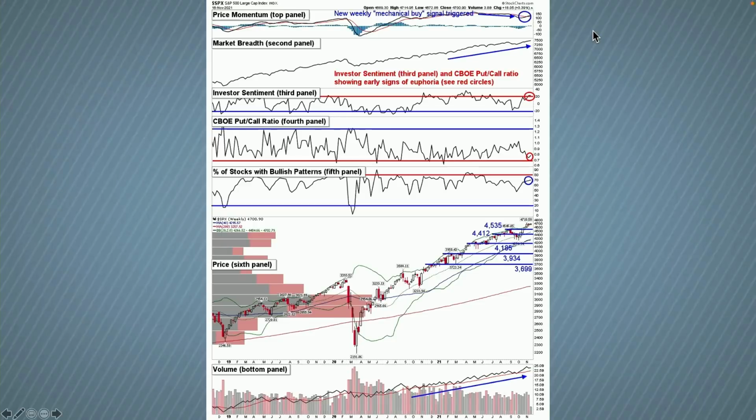You can see that third panel, that's investor sentiment. When it gets above that red line, it's telling you investors are very, very bullish. And conversely, the CBOE put call ratio, which I'm sure you've talked about with your guests as well, once it gets below that red line, it's telling you there's a lot of greed. Investors are buying way more calls than puts. When you take those two together, investors buying more calls than puts, and investor sentiment being exuberant, all of those things are telling us it's time to really start playing defense.